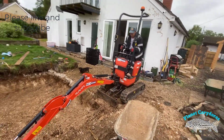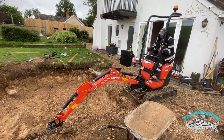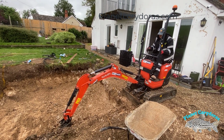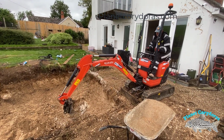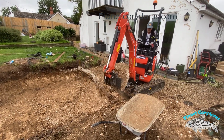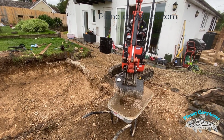Last few lines of concrete, not concrete, digging. Concrete is all gone. Still got a soak away to dig though. But as soon as that concrete was gone and the cable's gone, we've actually trashed through the end of this.